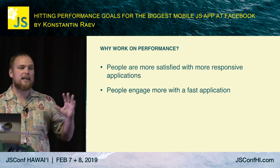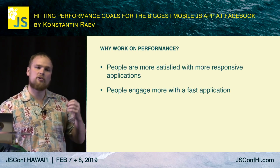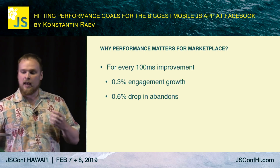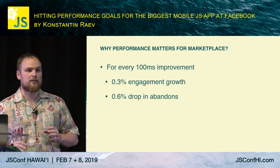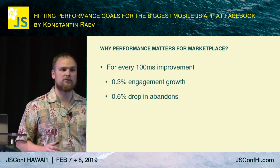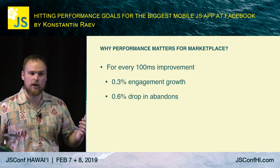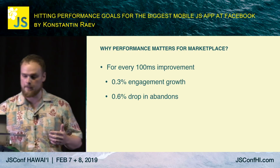So Facebook occasionally surveys people who are using their applications. And there is a direct correlation between how fast the application loads and how satisfied people are with the application. And performance work that we did on Marketplace in the last year shows that people engage more with the application if it loads faster. For every 100 milliseconds, there is a certain percentage of improvement in how people engage with Marketplace. And I'm not talking about just looking at the screen and then going away. I'm actually meaning that it sticks to people if something loads fast.